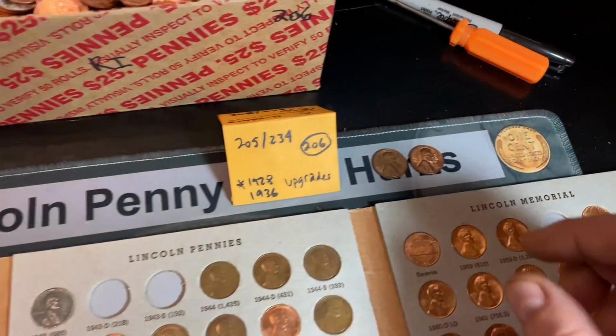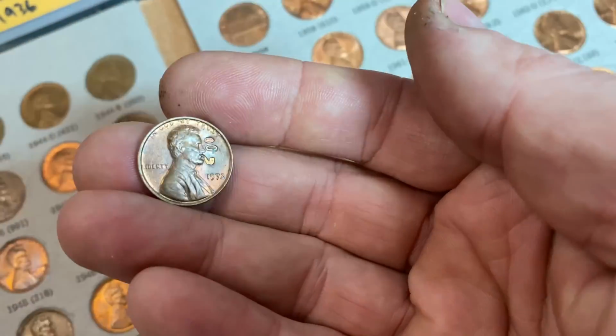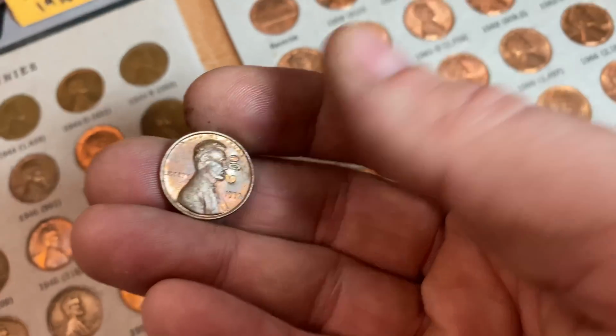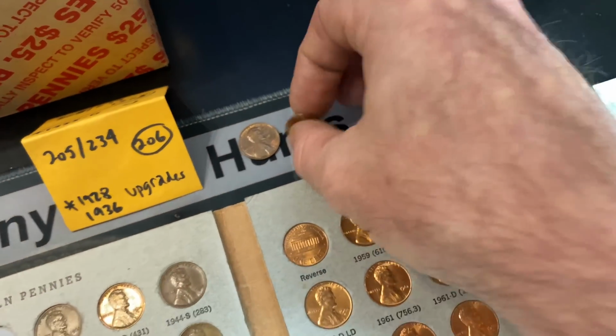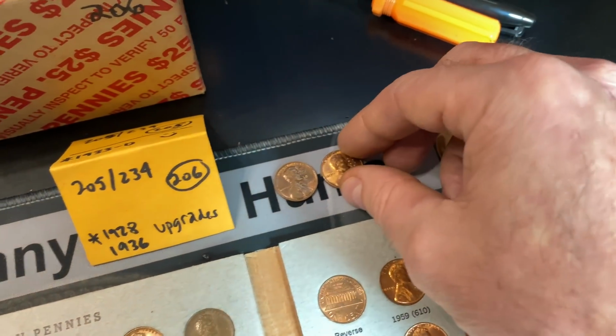That being said, I'll also make mention, I did find my other Smoking Kennedy cent. Went ahead and pulled it out of my Counterstruck collection, 1972. We found that one before. And then, of course, we got one today from 1964. So now I have 2 of them.